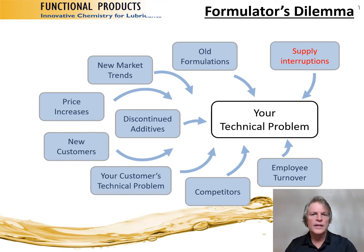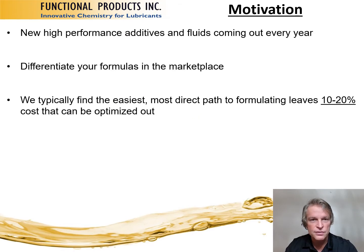So, as a formulator, I'm not telling you anything new at this point, but the number one issue is supply interruptions. So having a backup supply is critical in today's world. Of course, you're always looking at old formulations. There are new market trends, price increases, discontinued additives, new customers, your customers trying to solve a technical problem, competitors, employee turnover. So these are the kind of issues that you face day to day in your field.